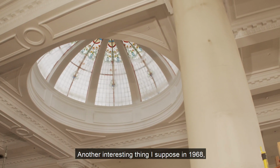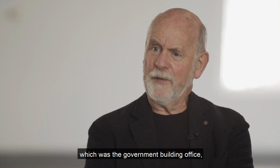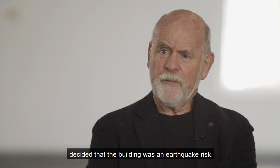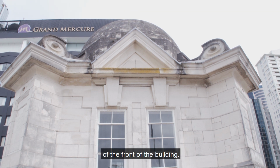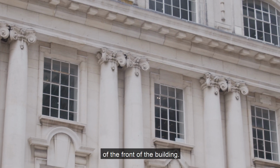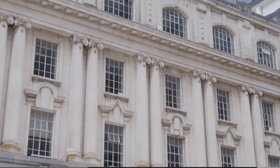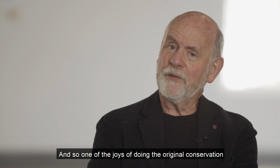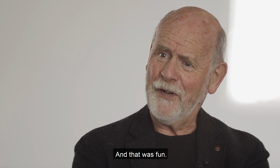Another interesting thing, I suppose: in 1968, the Ministry of Works, which was the government building office, decided that the building was an earthquake risk, and so it got some chaps up there with chisels and they carved all the twiddly bits off the front of the building, which would have had absolutely no effect on its earthquake risk at all. And so one of the joys of doing the original conservation of the building was to put all those things back again, and that was fun.